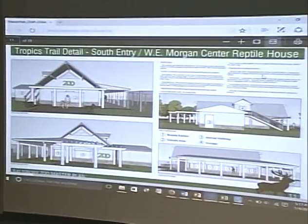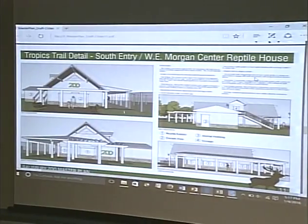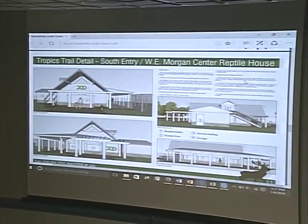So here we just have some enlarged renderings of the same building, and these are very schematic in nature, but hopefully it gives a little bit of the flavor of what we were looking at. I think we want to pick up on some of the existing aesthetic and architecture of the Tropics Trail as much as possible in this new building.